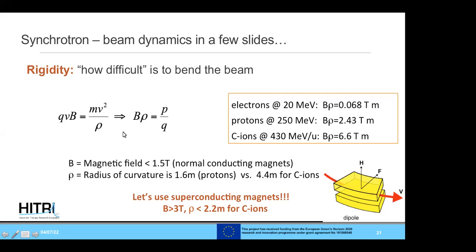Typical numbers are, for the magnetic field of normal conducting magnets, up to 1.5 Tesla. And if you go to superconducting technology, you can go to 3 Tesla or even more. Therefore, for a given energy of the beam, you can reduce the radius of curvature and therefore the dimension of your machine.